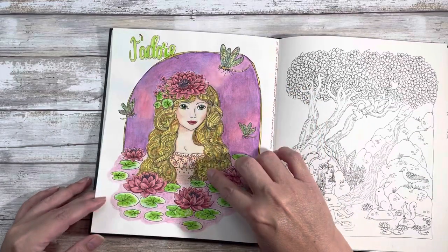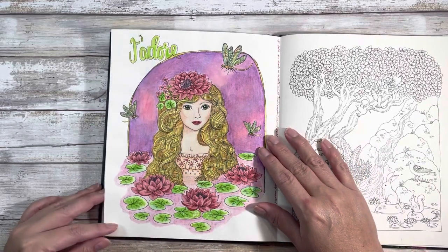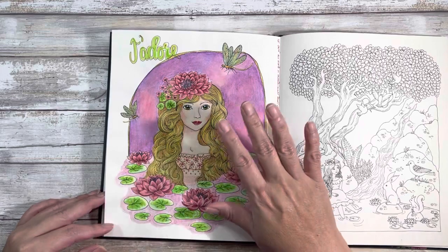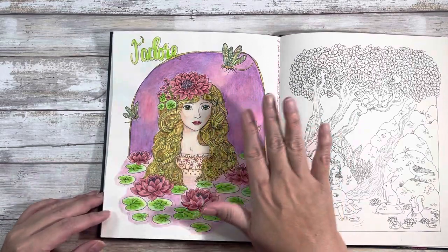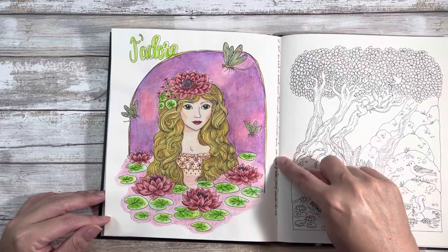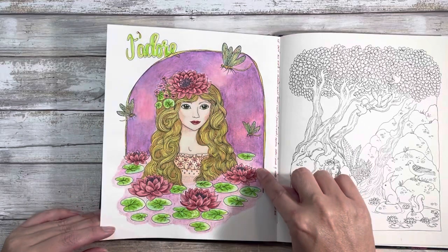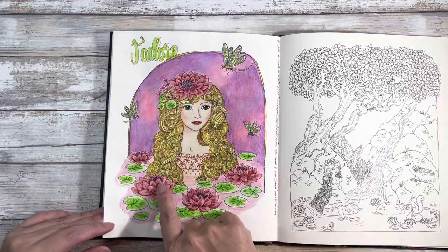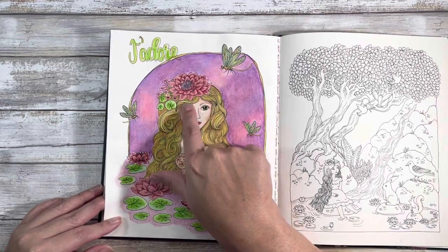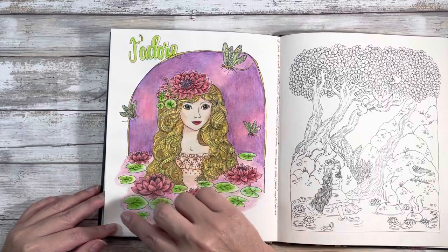I did do some pencil work in her hair. I did base in a layer of yellow Neocolors. On this side, I used Arteza pencils. They are horrible on this paper. My hand hurts so much, so I don't recommend it. But on this side, I did use Prismacolors. And then I've got some pencil work down here. I've got some glitter gel pen by way of the A&Art glitter gel pen. I do have some glossy accents in her hair. And then I did frame her out.